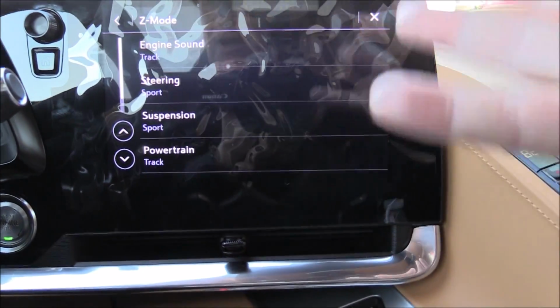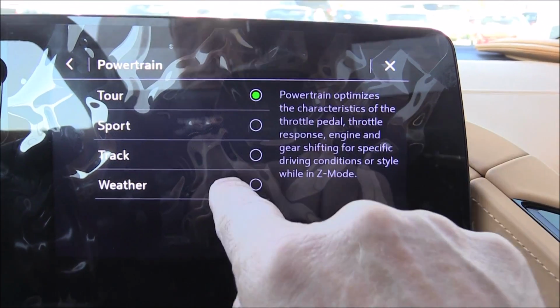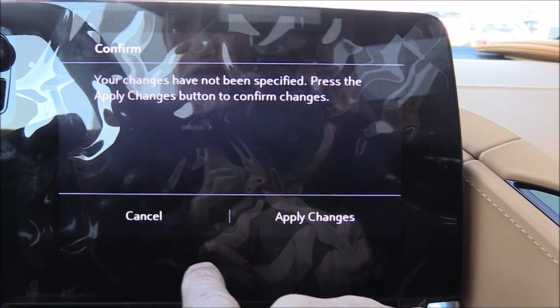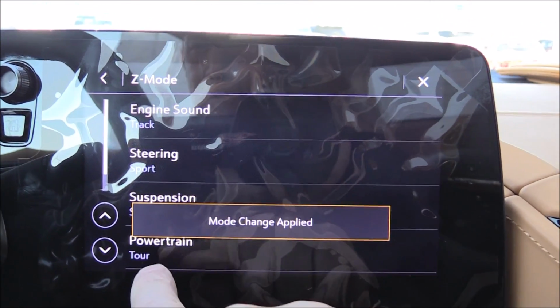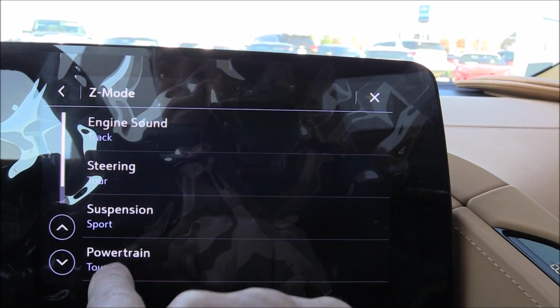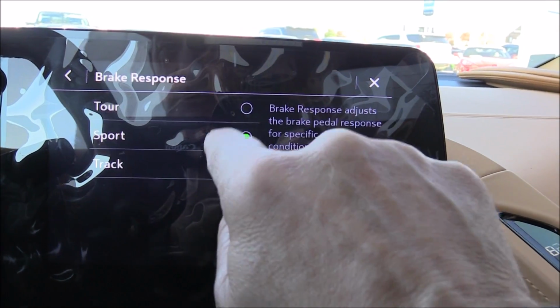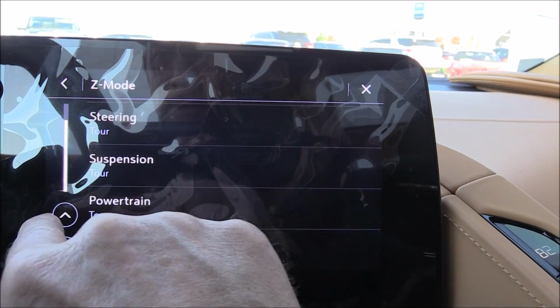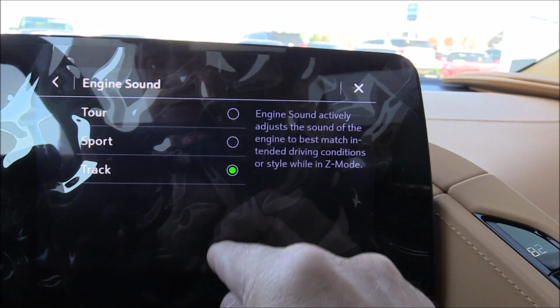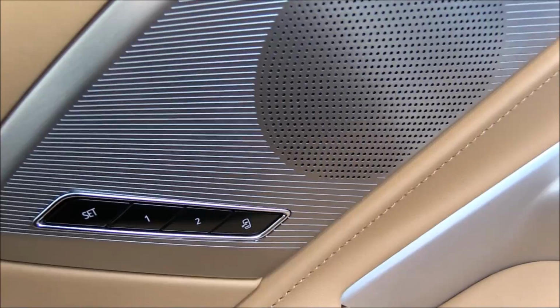So what I like to do for a lot of you, when I ship the cars out, I'll come in here, powertrain, I'll set that up to touring. Just select one, it's asking me to apply the changes here. Okay, I'm gonna come over to steering, I'm gonna change that to touring. Suspension, I'll change that to touring. And brake response, we'll change that to touring. And engine sound, yes, I leave that on track. So you just tap one, whatever one you want. And usually I like to coincide that with the memory too, if you've got a memory package.